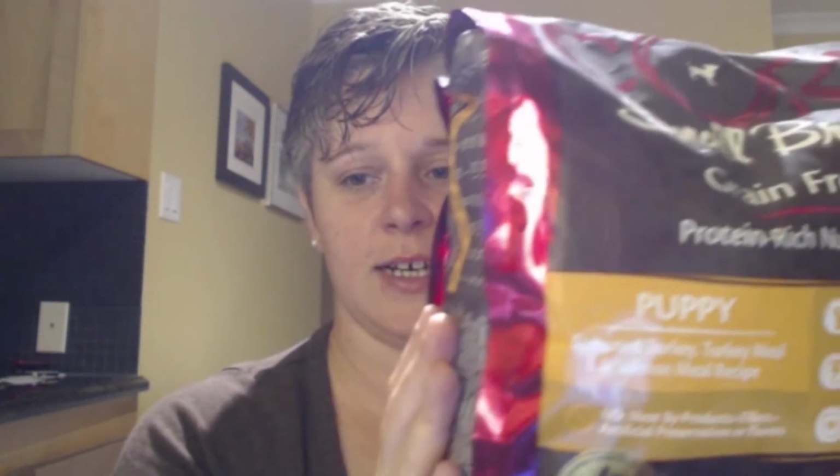The other thing I did want to show you is, like I said, this is a puppy kibble, and I think a small breed kibble you can use. So even if you don't have a puppy, you could use either that small breed or puppy kibble. It's going to be a little bit smaller. They're already in those pre-made smaller pieces for you. You don't have to break them up or chop them up, spend any extra time.